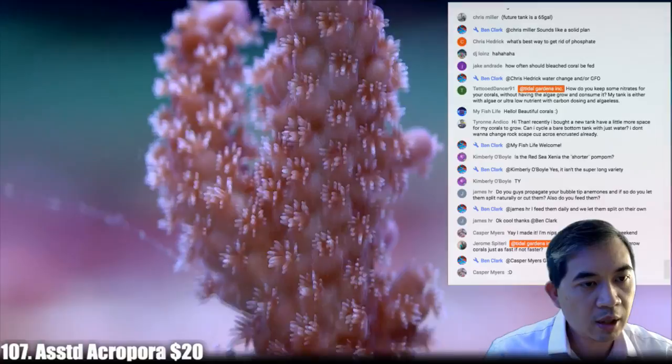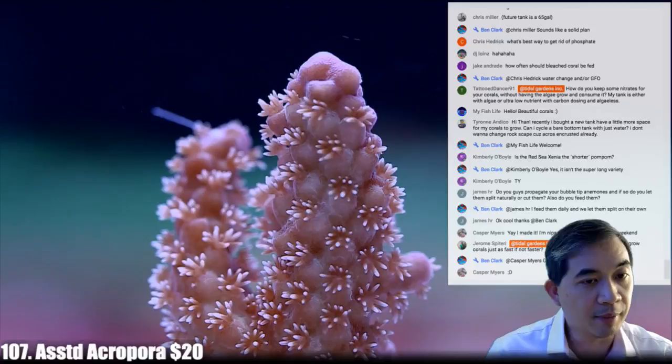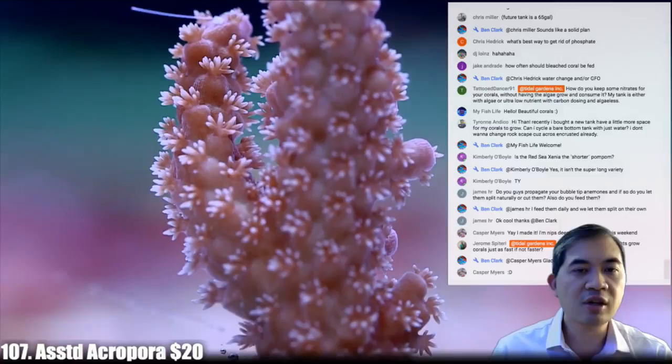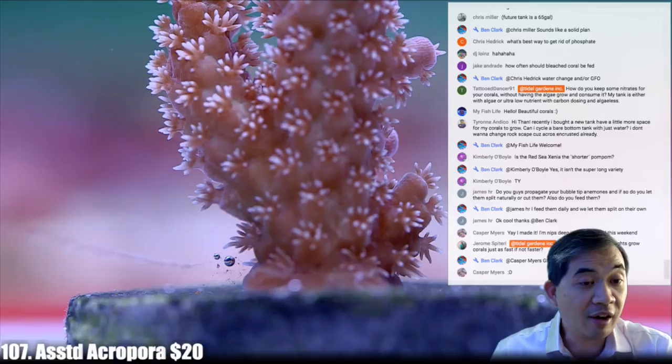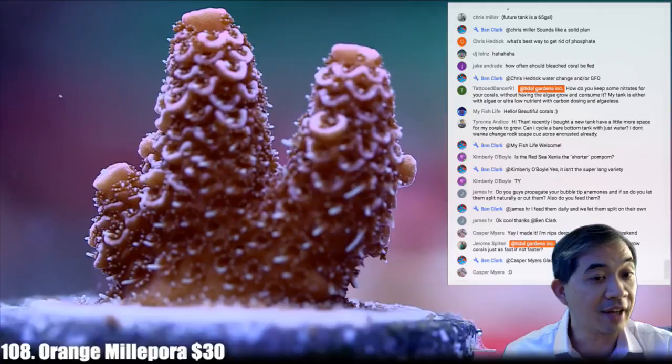James, do you guys propagate your bubble tips? And if so, do you let them split naturally or cut them? And also, do you feed them? We feed them a lot, but not directly on purpose. They get broadcast fed. There's hundreds of them, and they're giant now. We just let them split naturally, and occasionally they dive into a pump or something and get injured. I don't even know how many there are. I don't know how many we've sold. They're in a 300-gallon tank, and there's a lot of them. Half the mass that's in there is probably bubble tip right now.